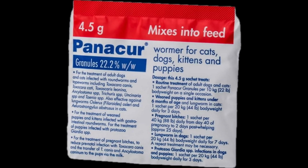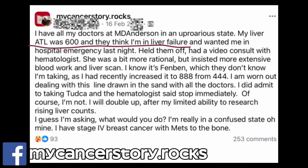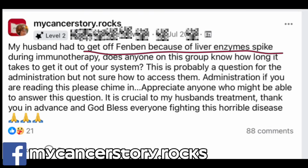Since Fenbendazole is not licensed for human use, there's a lack of information regarding its potential drug interactions, leaving us navigating uncharted territory if we choose to take it. The effect on the liver is something I did believe I experienced and is reported a lot in the Facebook group. I'm unusual and fortunate in how many blood tests I had done while I was seriously ill.